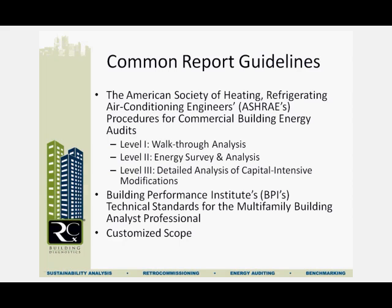And a lot of people go for customized scopes with their audit. Every building is different, obviously every person is different, every company is different, and the age of different systems are different. So if it makes sense to jump right into a level 3 project, but really only analyze lighting for your building with a very basic energy end use breakdown, then that's more of a customized scope project. So it can be customized. They're, like I said, guidelines. They're not standards. They're up for interpretation.